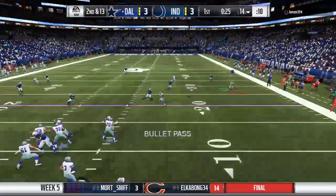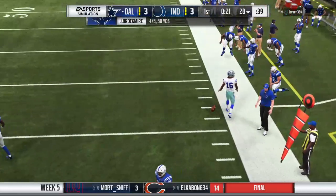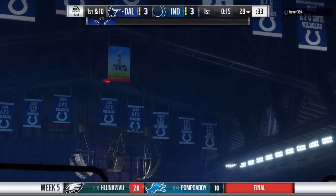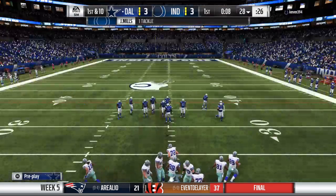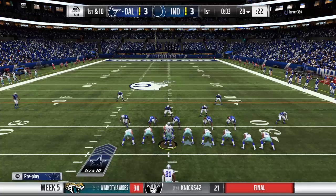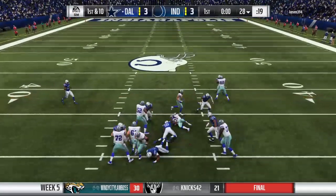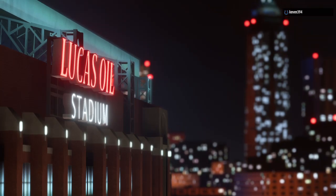Out of the gun, they'll look to throw. Oh, he's got a man wide open, complete. And he works it across the 25 before being tackled. His first catch, good for 14 there and a first down. First down carry by Elliott, and he's going to be brought down on what will be the final play of this first quarter.